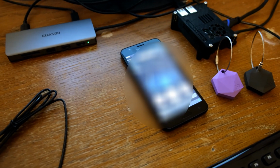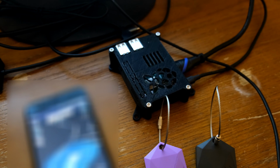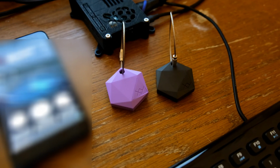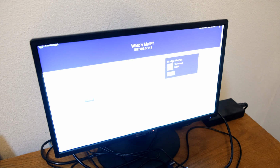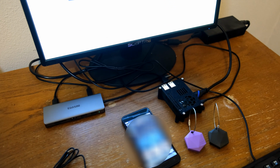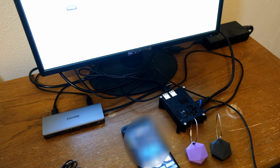So that's my burner phone. Bridge X, basically a Raspberry Pi. Put it in a Raspberry Pi 3D printed case, and then the two Sentinels. One of them I leave home, the other one I travel with. A little bit washed out, but that is the Bridge X screen. You don't have to have a monitor set up on it. You can just plug it in once you set it up the first time and just let it run.